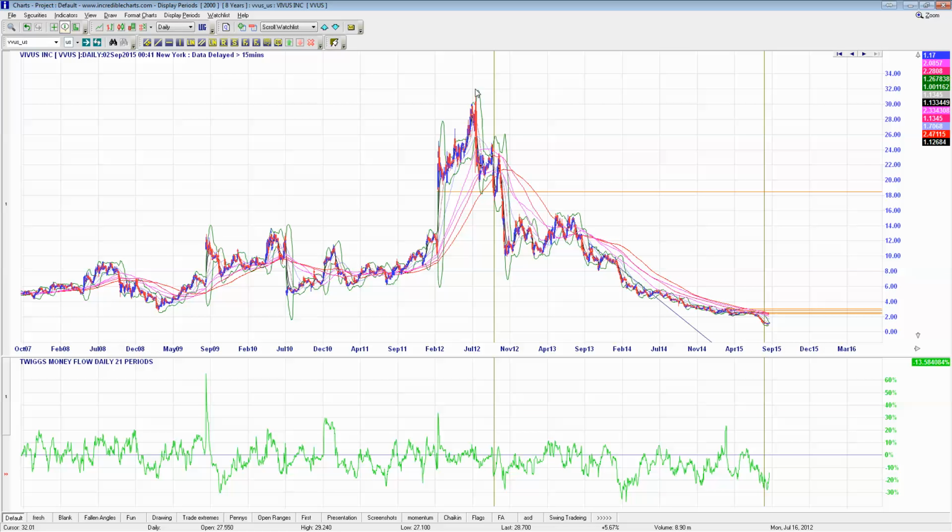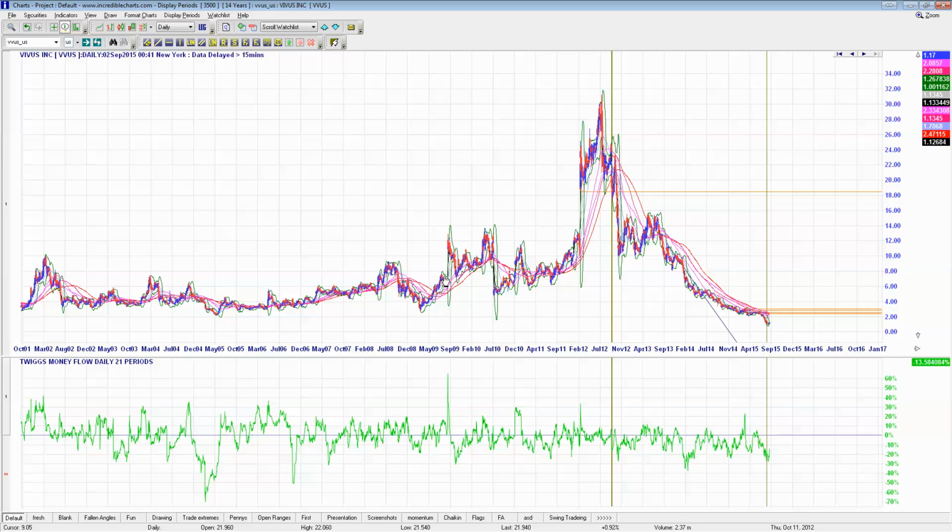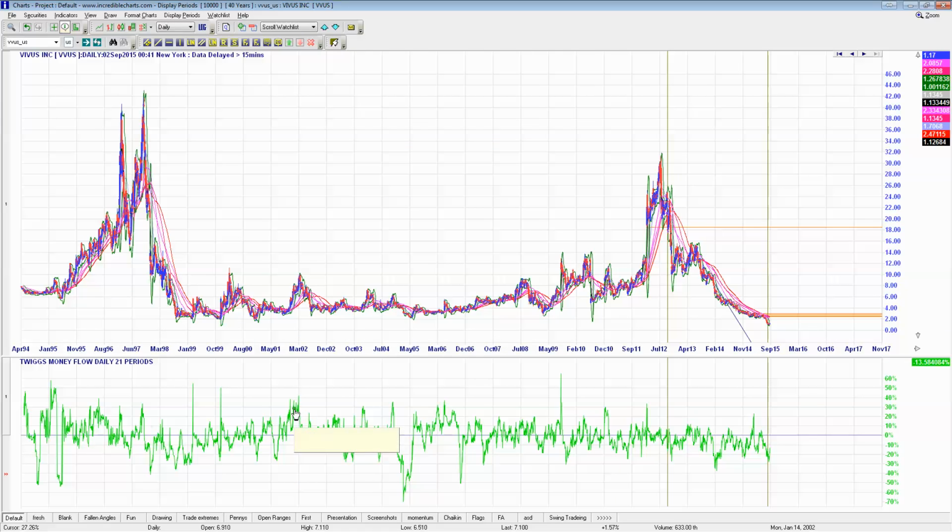We're dealing with $30 once upon a time, and of course we can go back further, and we can see that this story has had a few big hikes like this. So these are the types of speculative companies that can get bought out. They also can go bankrupt.